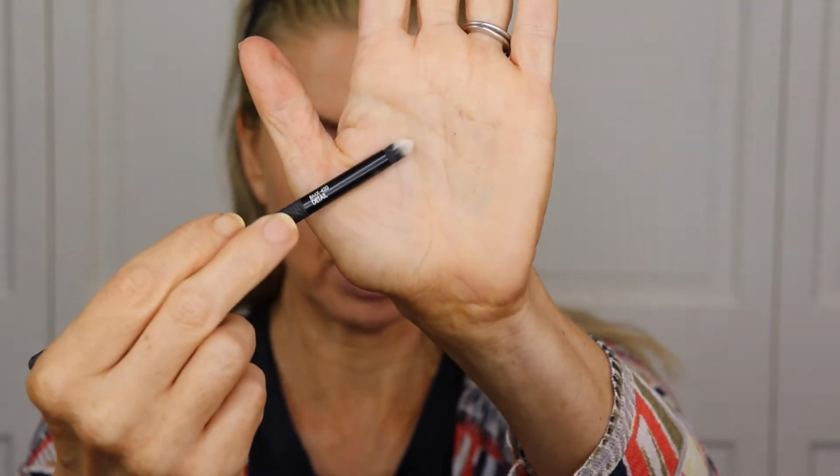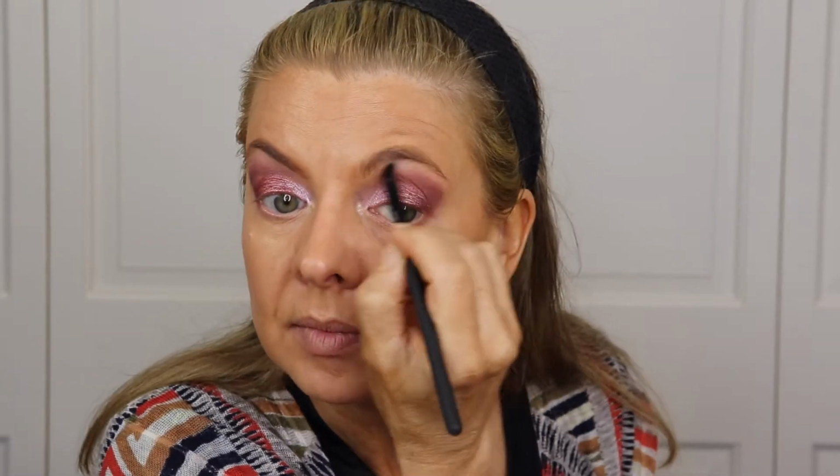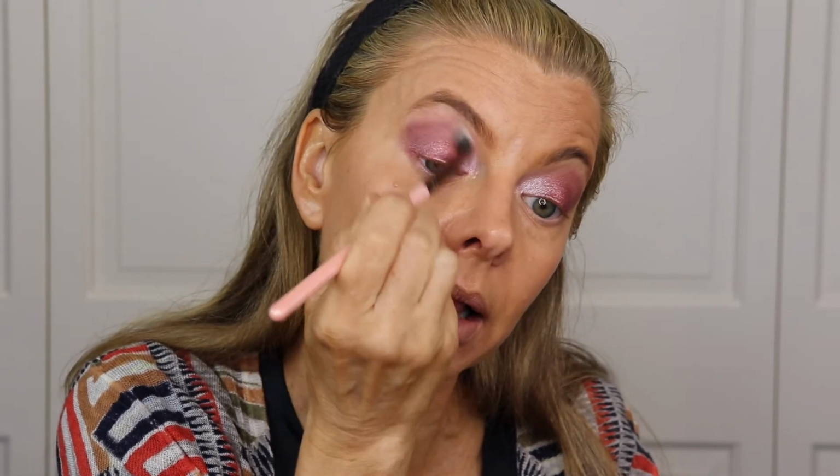And last but not least, this is another Moda brush, and I'm going in with that light one. And I'm going to go underneath my brow bone with that. Not my brow bone, my brow. Here we go. I found a clean blending brush. I just want to soften up that line on the outside a bit. I think it's so pretty.